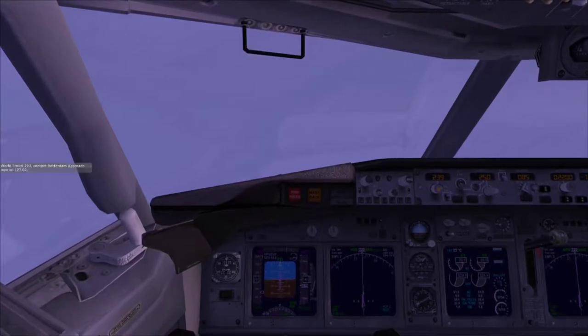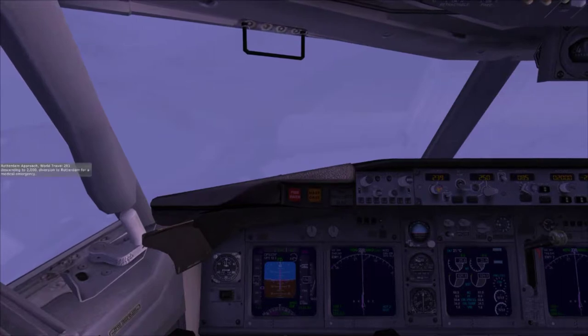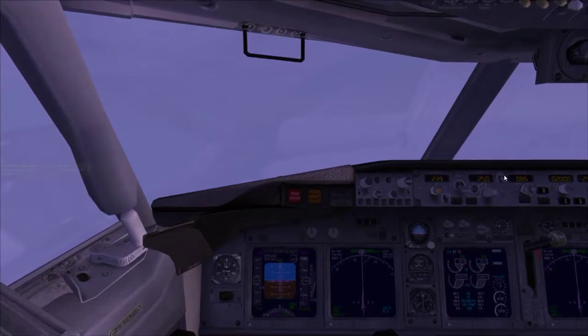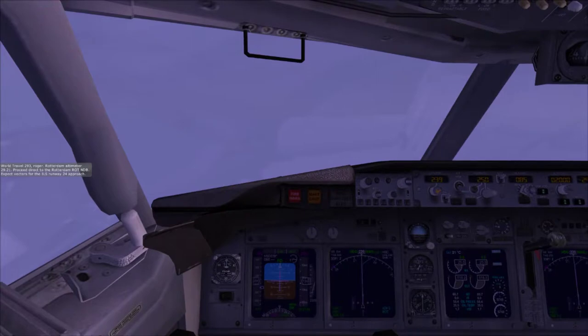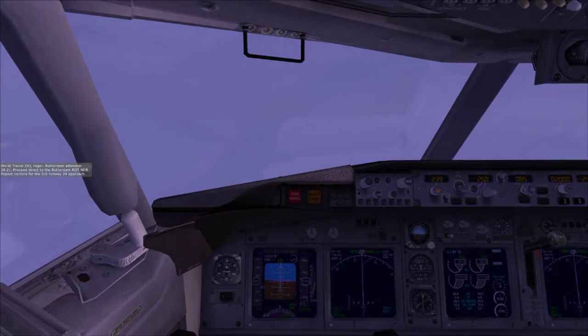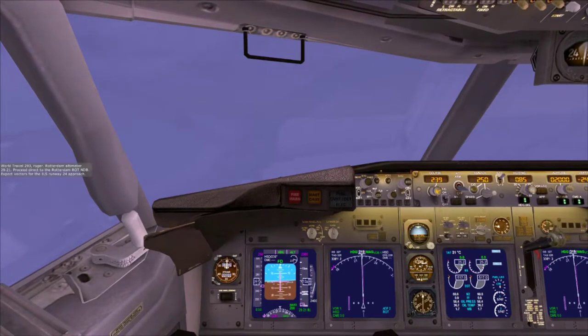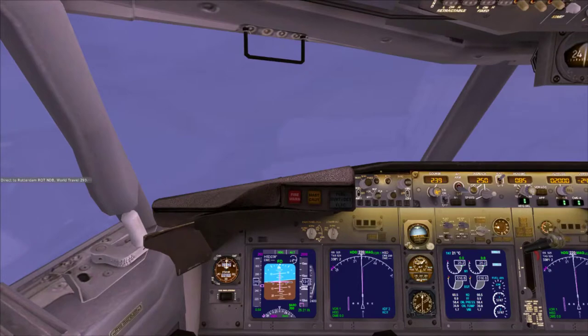World Travel 293, contact Rotterdam approach now on 127.02. World Travel 293, switching. Thanks for the help. Rotterdam approach, World Travel 293, descending to 2,000, diversion to Rotterdam for a medical emergency. World Travel 293, roger. Rotterdam altimeter 29.1. Proceed direct to the Rotterdam Romeo Oscar Tango NDB. Expect vectors for the ILS runway 24 approach. Direct to Rotterdam Romeo Oscar Tango NDB, World Travel 293.